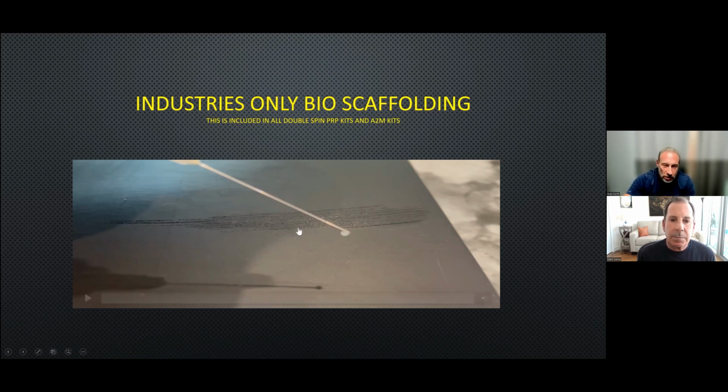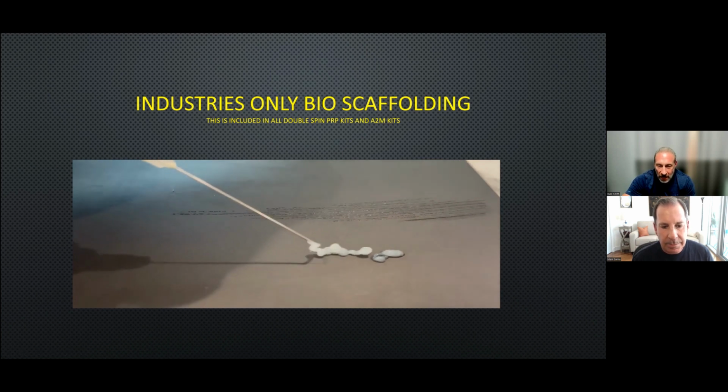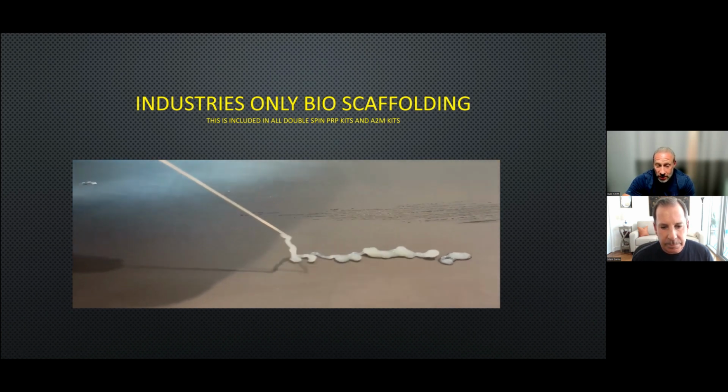But I'll show you what it looks like here. And this is what you're injecting. And once again, this is a 27 gauge needle here. So there's no patient discomfort. Remember, there's no white blood cells, so no pain afterwards either. But you can see this gel is much better than injecting just PRP or A2M alone. Oh, yeah. And this is included. So everyone will be using this. It's included with the kit.